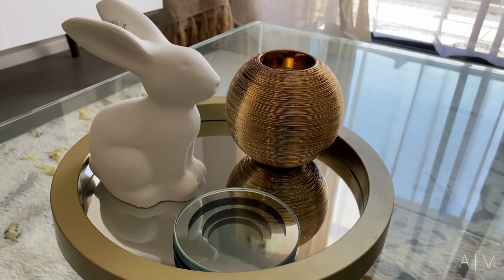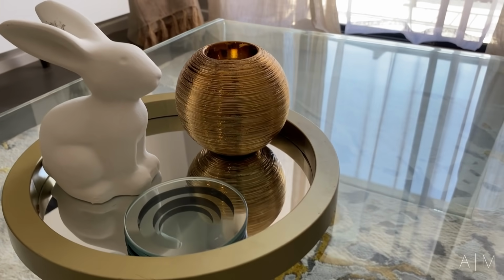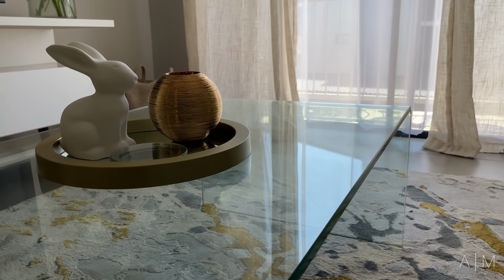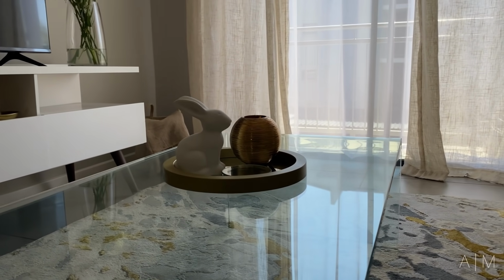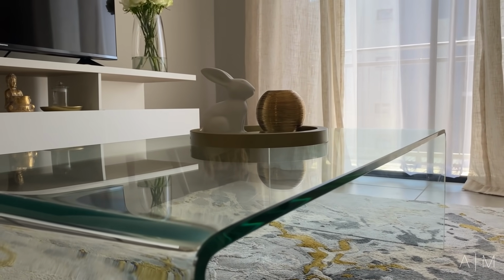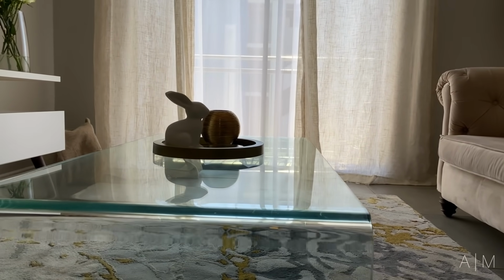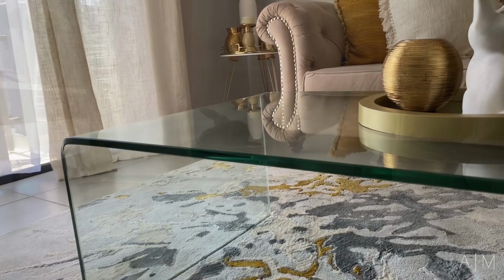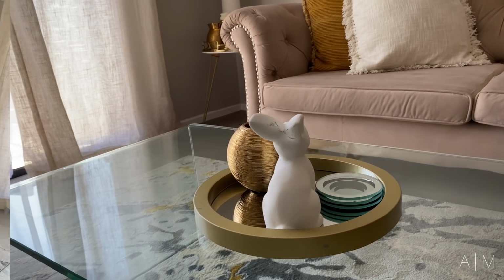So the next piece is this ghost coffee table. This table is from DECOR and it retails for 2000 rand. However, I bought it from a relocation sale on Facebook Marketplace and I only got it for 500 rand. So on the table I have this rabbit ornament I got from Surprise Home for 90 rand, and a gold ornament as well I also got from Mr Price Home, and my glass coasters from Mr Price Home.